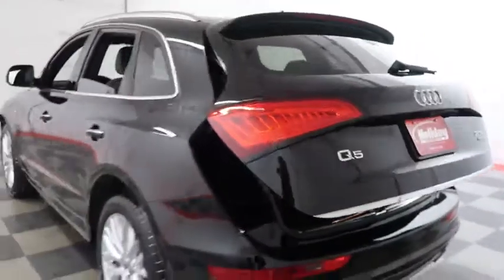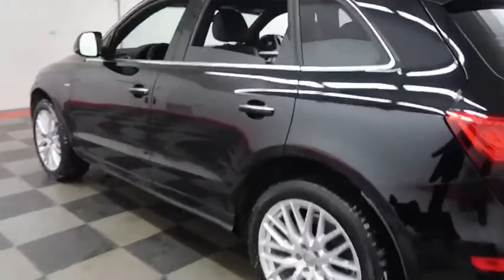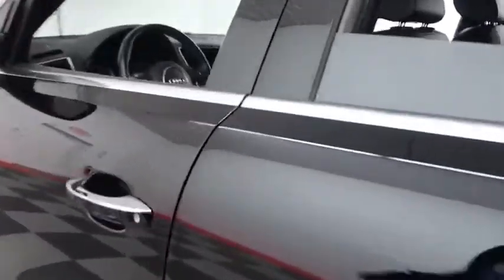And the reason that I'm showing you this Audi today is because I would like for you to see all angles of this before you schedule your test drive or before we ship this out to you.